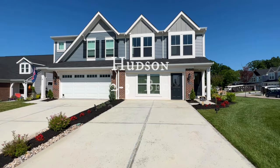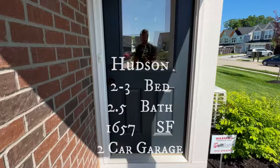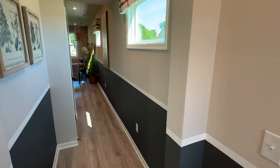As mentioned, this is the Hudson floor plan, part of the paired patio homes collection by Fischer Homes. This two-story home features 2 to 3 bedrooms, 2.5 bathrooms, 1,657 square feet, and a 2-car garage. And as you can see, as we enter the home here, to the left, that's actually where the garage entry would be, right at the beginning of the property.